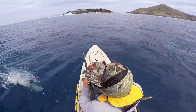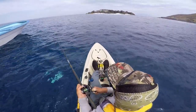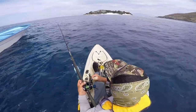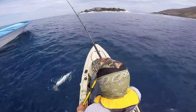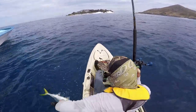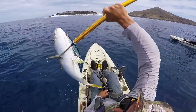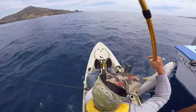Yellowtail. A little one. Keeper? Yeah. Keep it? Yeah, it's good. Okay. Nice. I catch two more, yeah. Baby.